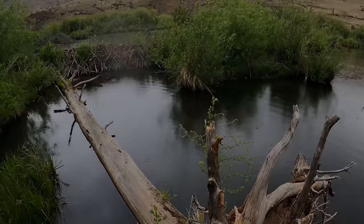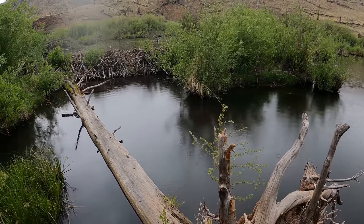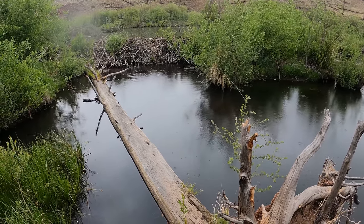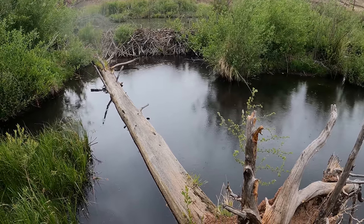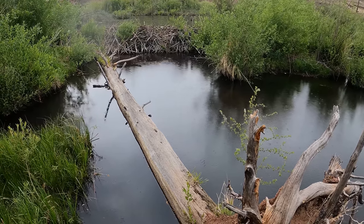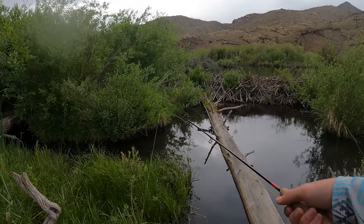I can't see the GoPro. Right here at the edge of this little thing, that's at least an 18 incher. But this one up here is huge, at least for what I'm fishing. It's tough to see, it's like moving around. Just tied on a smaller dry fly. We're gonna give it a shot.